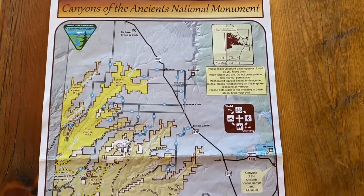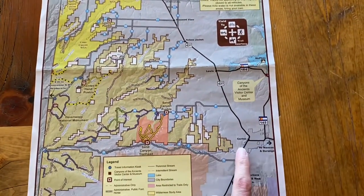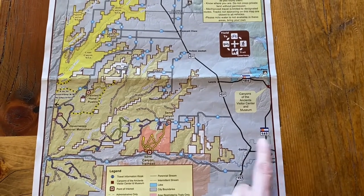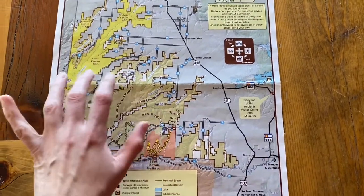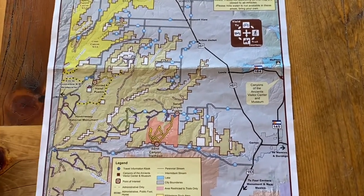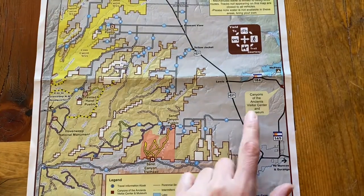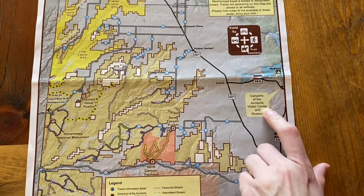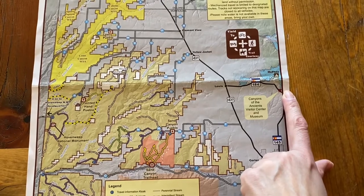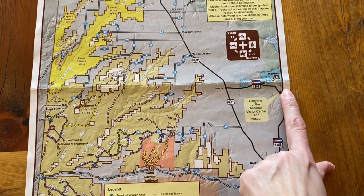When we went to Mesa Verde, we stayed here in Cortez because it was probably only 20, 25 minutes over to Mesa Verde. And then it puts you pretty close to Canyon of the Ancients and Hovenweep Memorial, which is worth seeing as well. The first thing to know though is that the Canyon of the Ancients Visitor Center and Museum is up in Dolores over here. You definitely want to check that out first.